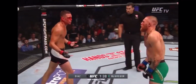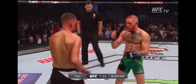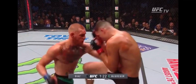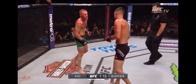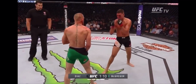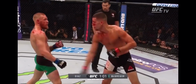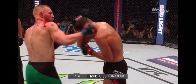Conor with a beautiful combination. Both of these men so durable. Nate staggered him there. Oh, beautiful counter by Conor. There's the kick. When you get this much buildup and this much anticipation for a fight, it's absolutely wonderful when the fight is like the one we're watching right now, Joe.